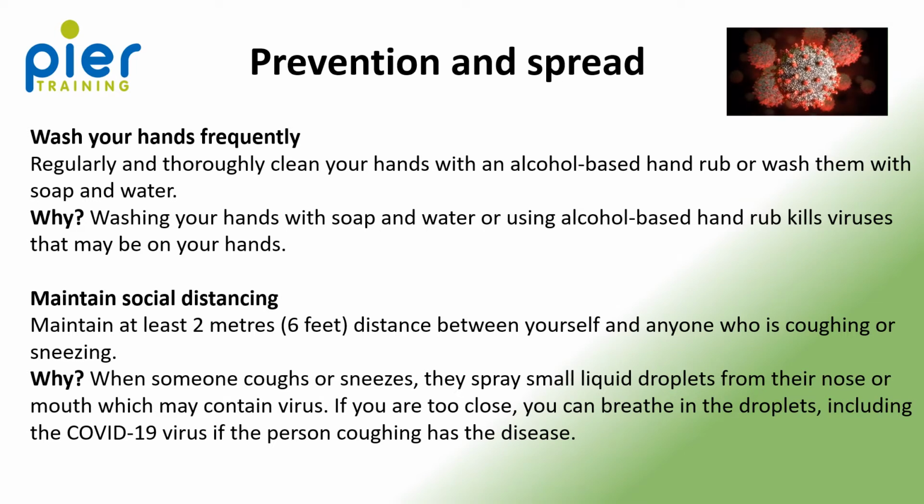Maintain at least 2 meters, which is 6 feet, distance between yourself and anyone who is coughing or sneezing. When someone coughs or sneezes, they spray small liquid droplets from their nose or mouth which may contain the virus. If you are too close, you can breathe in the droplets, including the COVID-19 virus, if the person coughing has the disease.